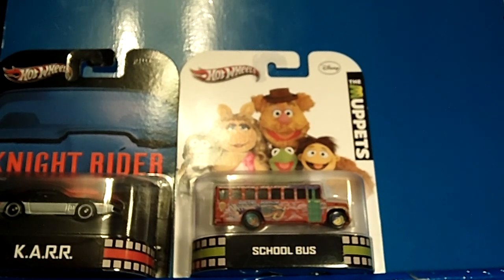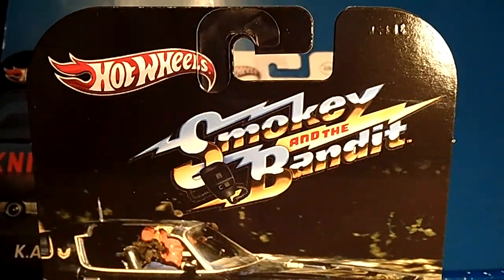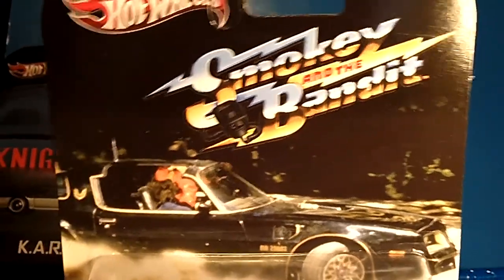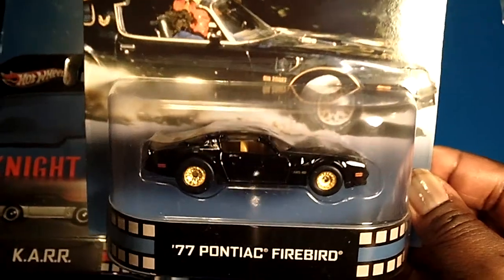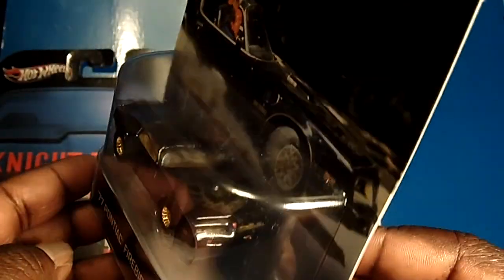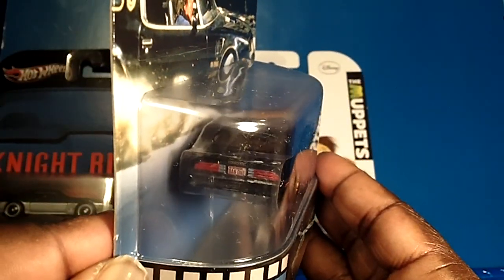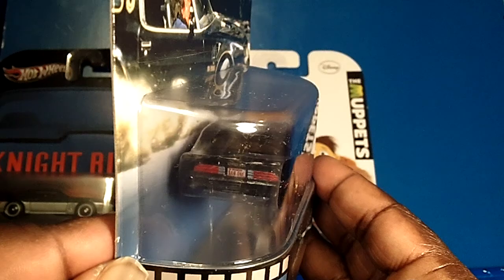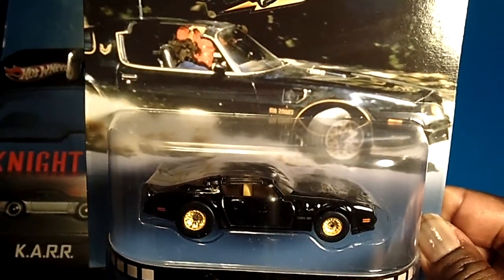Next we have, yes, is Smokey and the Bandit. Here's the little artwork showing the car. And here it is, the 77 Pontiac Firebird. That is sharp right there. I really like that. I really, really do. Sorry about the glare. Trying to get it where you guys can see. But this is really, really nice. And of course, we have the painted tail lights and a license plate at the back. I like this, so I had to grab this one.